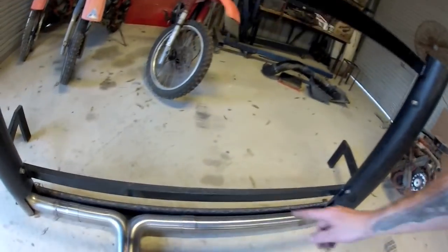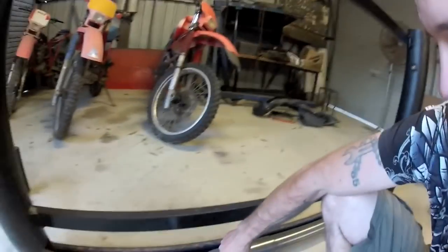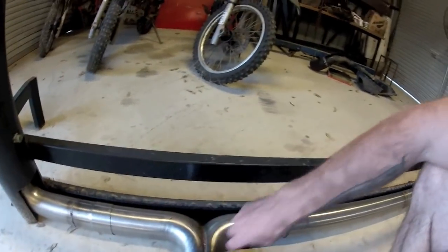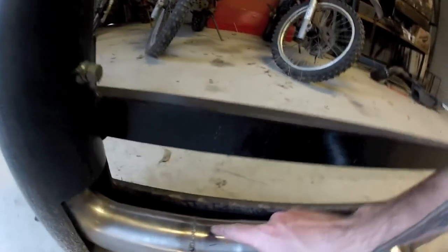So check out my TIG welding. Nah, as if that's not me. That's one of my friend's shops. Gonzo's Racing Pipes made this piece for me. And then he got me all the pieces to do this.